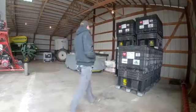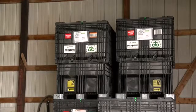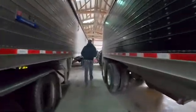The Orr family sells their crop to Tate and Lyle. We grow non-GMO waxy corn for Tate and Lyle. It's a very specific corn, and like everything else we grow it under contract, and then they pay us a premium to go through all the right steps to make sure it's the right kind of corn, that it's isolated, that it's pure.